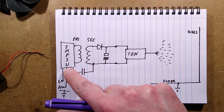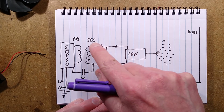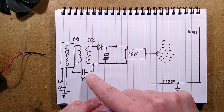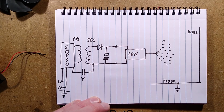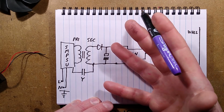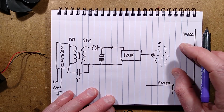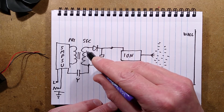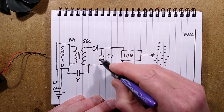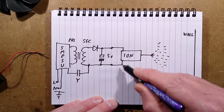But you have the switch mode power supply driving the primary of its little tiny transformer inside, and the secondary is completely isolated. The only other thing connecting the two of them is a class Y capacitor, because there is an element of capacitive coupling between these. It provides a route back and reduces interference, but it also causes that slight tingle you sometimes get off a charging phone. The secondary side is low voltage, only about 5 volts here. It's got the diode for rectification and the smoothing capacitor. Then it goes to feed the ionizer.